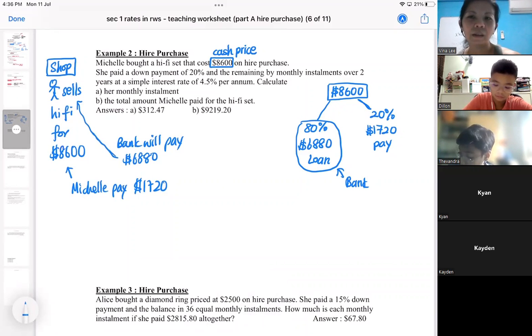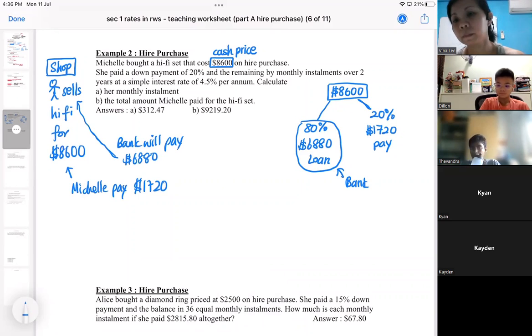Can you understand this first? Because some people don't understand, then they find it very weird. Okay, so you see, the person selling the hi-fi will still collect $8,600. If not, he will feel very unhappy. Why I sell this and I don't get the full amount. So the person selling the hi-fi will receive the full money, but Michelle is the one who owes the bank. Michelle doesn't have this amount to pay. So this is what you need to understand. The person selling the item will receive the full amount from 2 persons. One is from Michelle, one is from the bank.